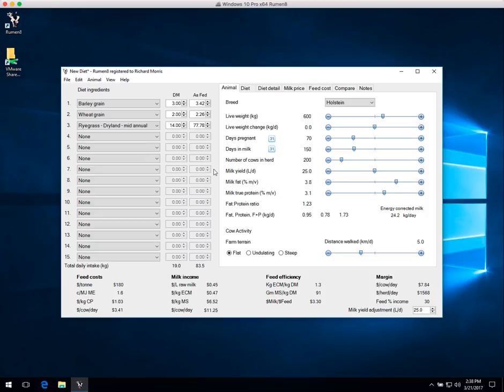The bottom section of the Rumen8 window covers all the costs, income, efficiencies and margin values for the current diet. So this section down here gives you a good idea of how well the diet is performing financially and some idea of its efficiency. Now all of the values down here rely on you having the feed costs and the milk payment price up to date.